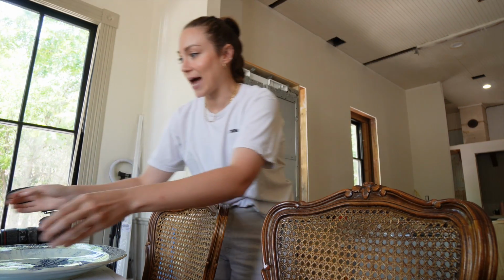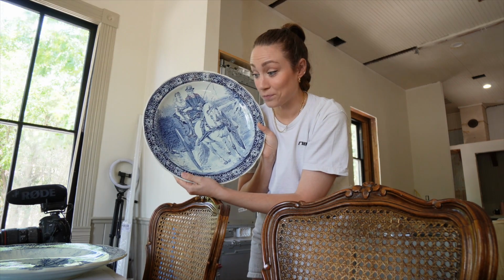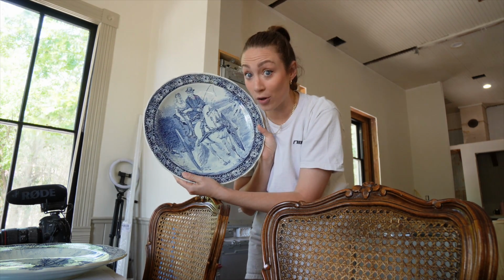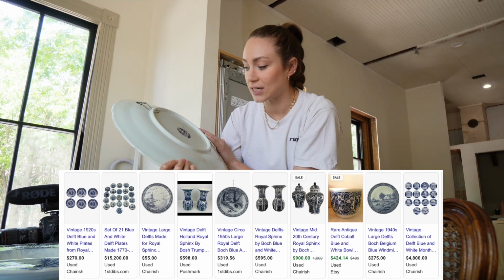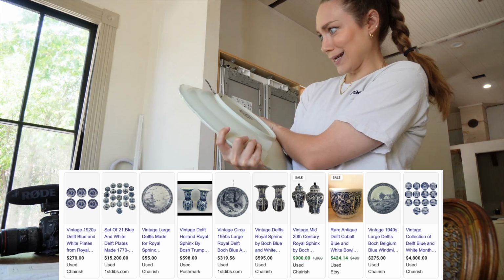Now, I know I'm not really into the blue color, but I feel like they would be beautiful somewhere, either in the guest cottage or something like that. Look at these. They're huge. They're beautiful. She said they were valuable. They were priced really high on the first day, so we have to look them up. They were just so cool. Romeo was like, those are cool. I'm like, yeah, they're kind of cool.